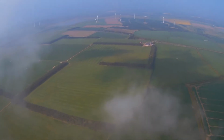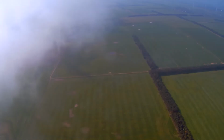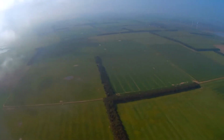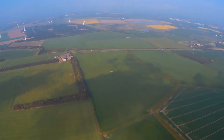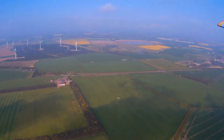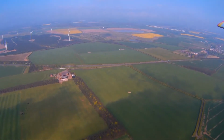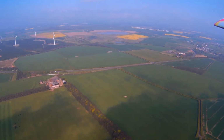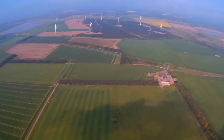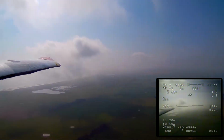So as we come out of the cloud, waypoint 6 is achieved. Heading off towards 7 there now. Now we're crossing our outward bound path. As I said before, it's a big figure of 8, this autonomous flight. We flew out, crossed over the point, came out now and are heading back on a different arc.